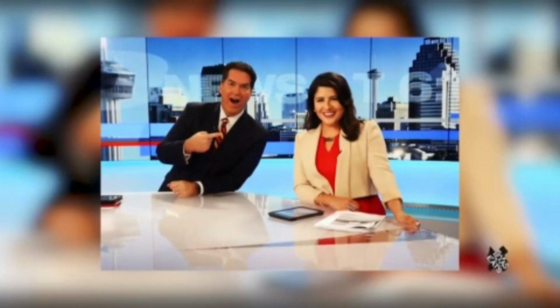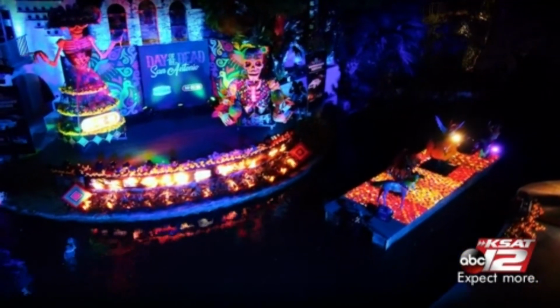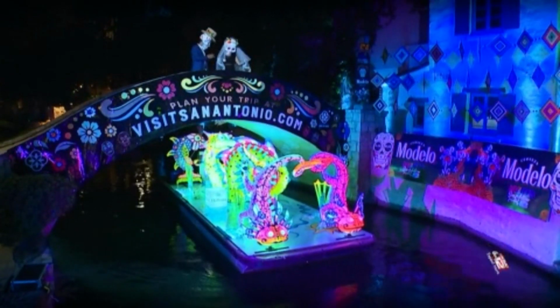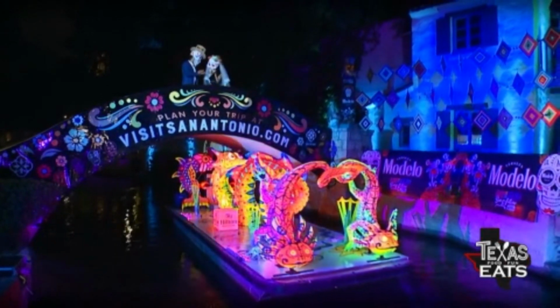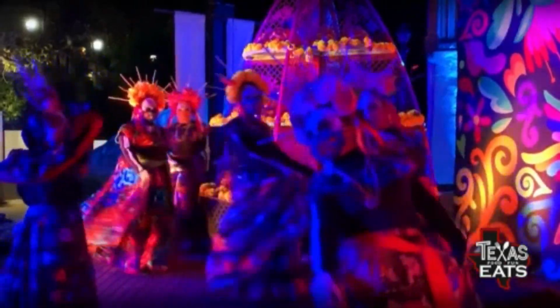First of all, a huge honor to be able to step in next to Steve Spriester and then to be surrounded by beautiful San Antonio and one of the most iconic parts of the city. It was just beautiful. You have these artisans who have worked months to make these barges happen, with these skeletons coming to life, and the Catrinas, just all the beautiful aspects of Dia de los Muertos to be able to float down the River Walk. It was just so magical, beautiful.